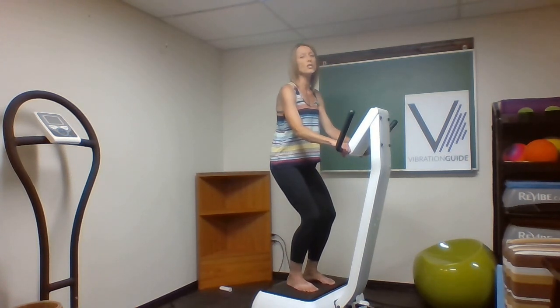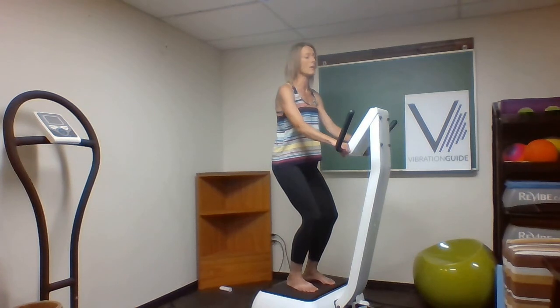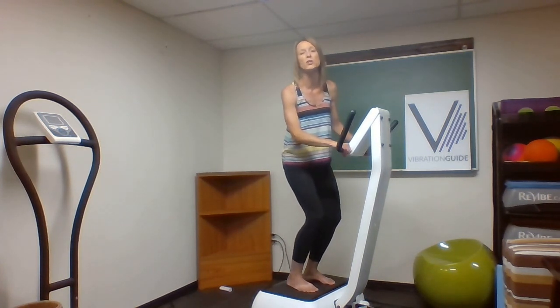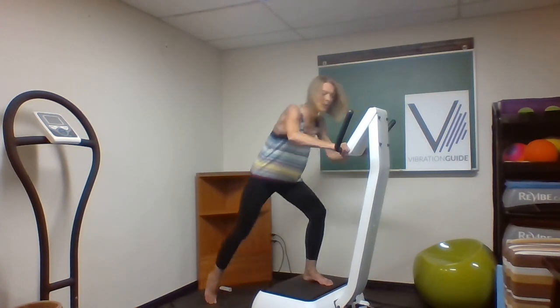So on the duration piece, if it is a fitness position, ideally till you're fatigued. And that might be 10 seconds. That might be 30 seconds, and it really depends on how many positions you're doing. So if you are an exercise guru and you are working out regularly and you're doing squats and you're doing lunges and you're doing push-ups and you're doing a variety of positions, my general guideline is 30 seconds to a minute per position. So the total time that you're exercising depends on the amount of positions that you're doing.